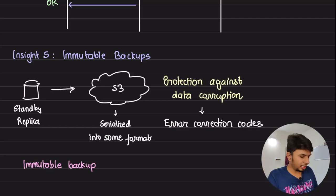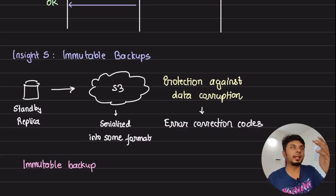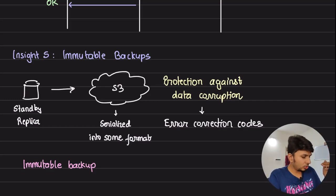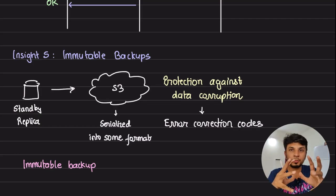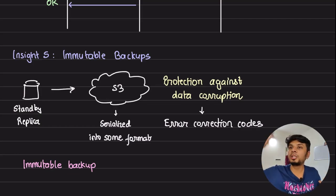Like S3. Here, we know that they are on AWS, so assuming that they are using S3 for that. From the standby replica, let's say it's zero replication lag from main DB to replica. Now, every day a job might run that would copy the data of the previous day and put it in a compressed mode and store it onto S3. And this is that immutable backups that they are talking about. Right, and these immutable backups are stored on S3.